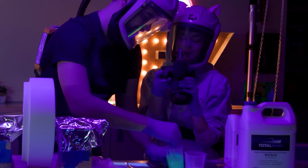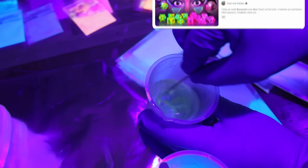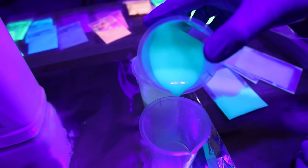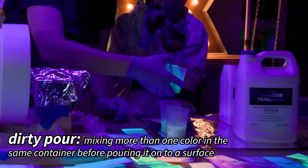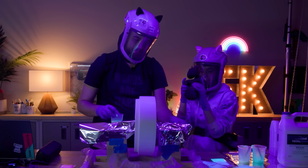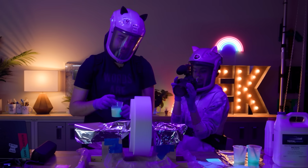It reminds me of when we did the fluorescent dice. Okay, and this is the white glow. Just to keep things interesting, I think we're gonna go for a dirty pour, alternating between these two colors. All right, I'm gonna turn on the tumbler, or the rotisserie. Okay. And I'm gonna start off at slightly less than full speed.